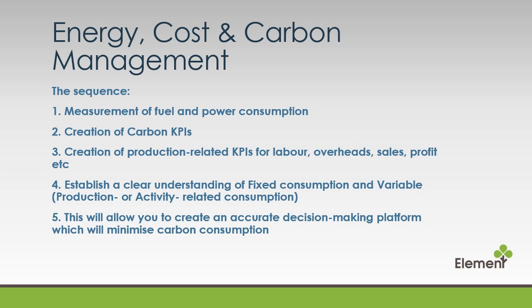MM&T is a system that allows you to manage your energy, cost, and carbon footprint. Initially, you would have to measure quantities such as fuel, power consumption, and production, and from them derive a set of KPIs which are kilowatt hours per unit of production, or carbon kilograms emission equivalent per unit of production, and use these production-related KPIs to understand the business performance.